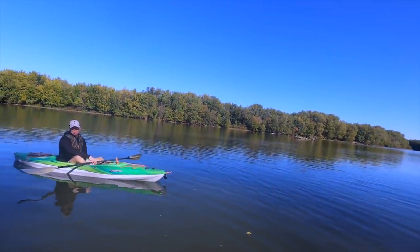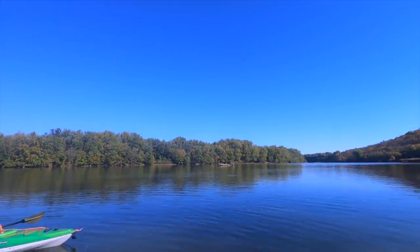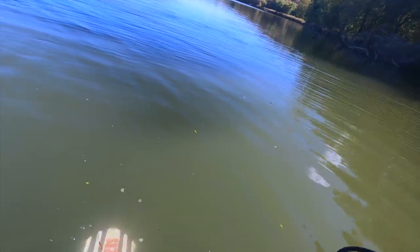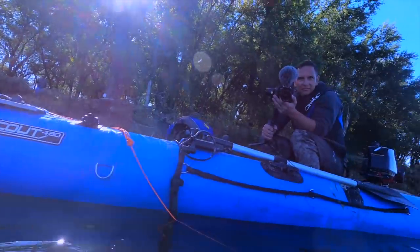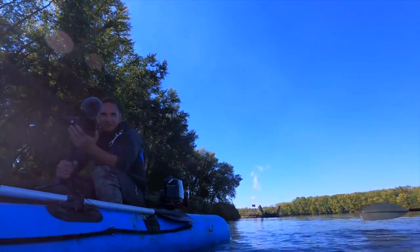Just tell my kids I love them if I get eaten by a snapping turtle. It's a hood. I'm bouncing on the hood, I think. Nope. Not a car. We'll clear the entire area right there, though. It does go out a little ways.